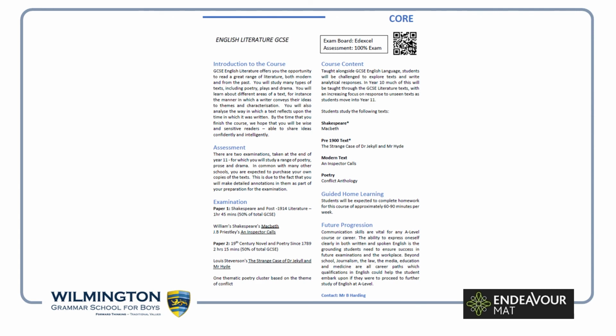Here is an example of the English Literature GCSE subject information page. You will see that there is an introduction to the course, information regarding assessment, examination, course content, guided home learning and future progression. In addition, in the top right hand corner you will see a QR code. If students or parents wish to scan this using their mobile device, it will take you directly through to YouTube to the subject video that fully explains this GCSE.